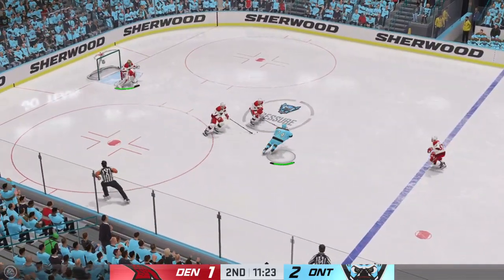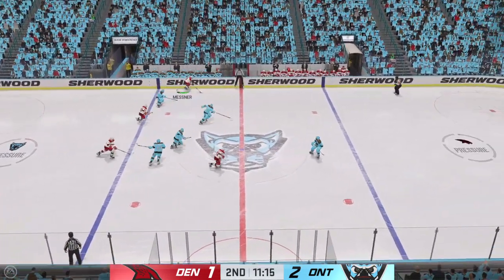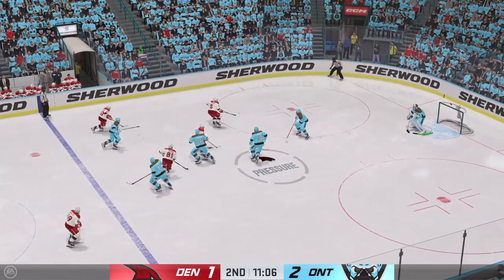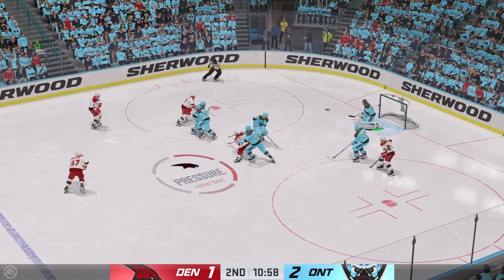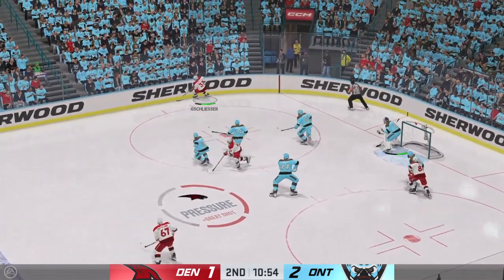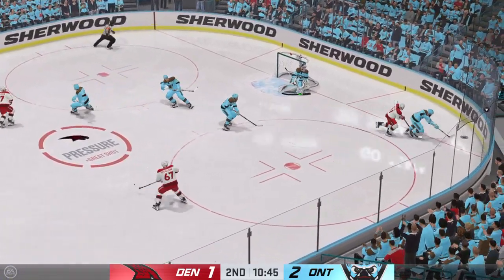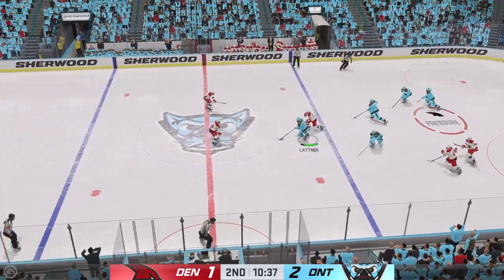Steps across the blue line. Denver's looking to break out of their own end. Across the line along the left wall. Back to the point it goes, and he takes the feed. Stopped by the goaltender. He got a little piece of that one. I really like this save, James, because he challenges the shooter who's all alone in the slot area. He turns aside a real dangerous opportunity.